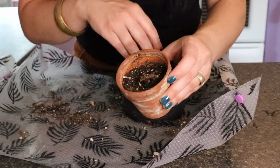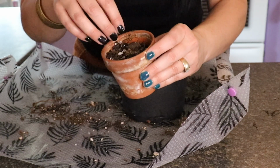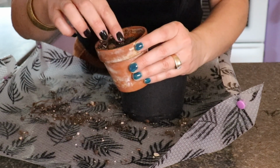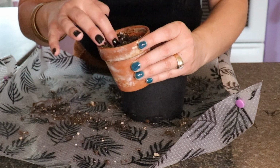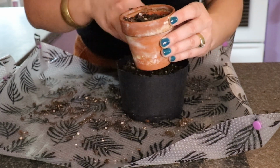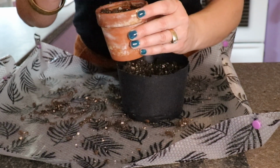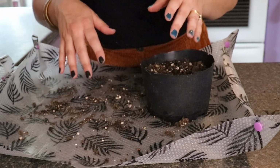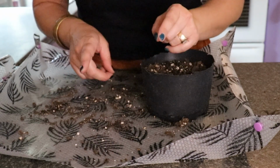So I'm gonna make sure the roots are covered, but I'm gonna keep the stem kind of near the top there so that it doesn't rot. I mean, it might rot anyway, but less likely to rot. But there is still something in there, so we will try to save that. Okay, so I'll just clean this up and then we will get on to the treatments.